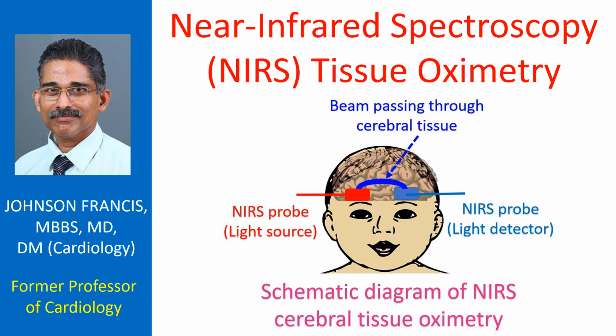past decade. NIRS is based on the fact that near-infrared light is able to penetrate biologic tissue and can obtain real-time non-invasive information on tissue oxygenation and metabolism. Oxygenation-dependent light-absorbing characteristics of hemoglobin in blood is utilized in NIRS.